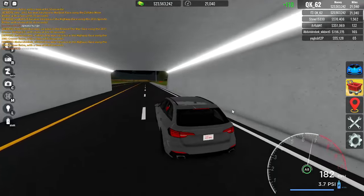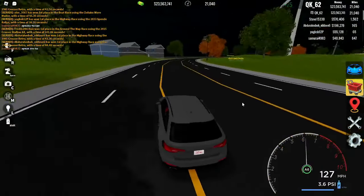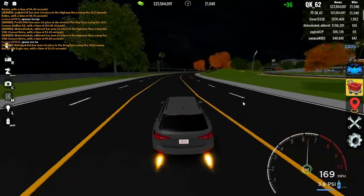I definitely suggest buying this if you guys are wanting a car that is really fun to drive, looks really cool, and is really easy to spec and make look good. I think this is definitely a good choice.